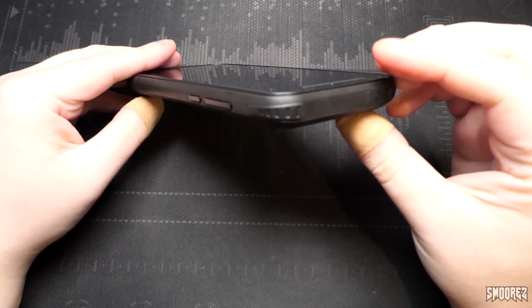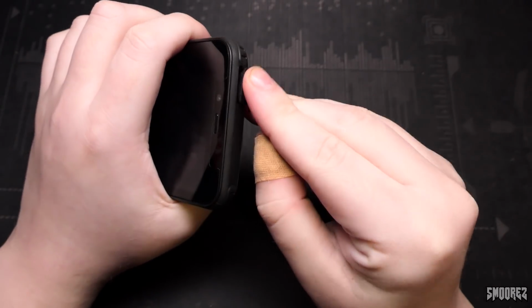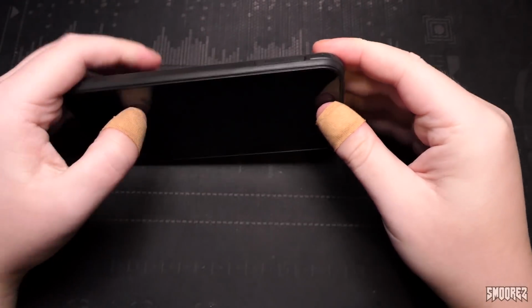Volume button and power on that side too. At the top, we do have a headphone jack. Much appreciated headphone jack just there. That's going to tuck that in there.